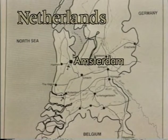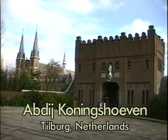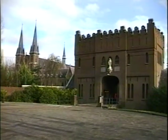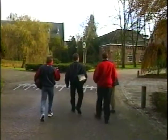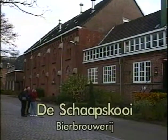The Netherlands have borrowed much of their brewing style from neighboring countries, such as Bok Bier from Germany and Abbey-style ale from Belgium. Tilburg, close to the Belgian border, is home to one of only 6 Trappist monastery breweries in the world, La Trappe. The Abbey Koningshoeven, or King's Garden, is a Trappist monastery founded in 1884. Trappist monks are named for the Abbey La Trappe in Normandy, where a strict order of monastic life, first set down by Saint Benedict, mandated hard labor and self-sufficiency for its members. And so many abbeys produce bread, cheese, and of course, beer.